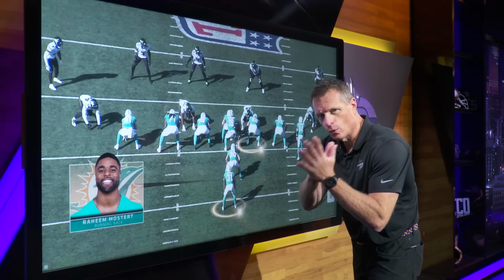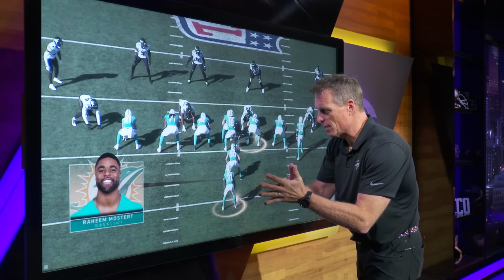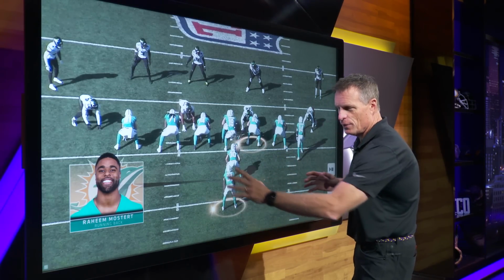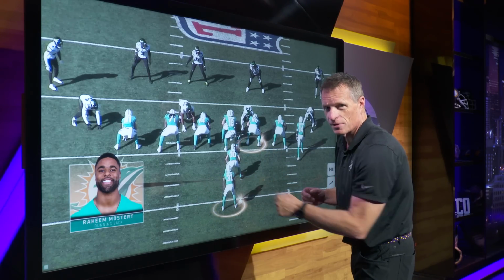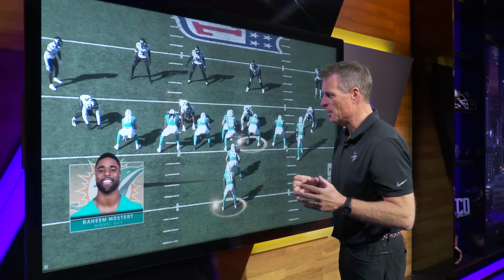All right, we all know about the quarterback issues that the Miami Dolphins are having, but none of that matters if you don't stop this guy, Raheem Mostert. And we remember him when he was with the San Francisco 49ers. Still keeps you up at night.